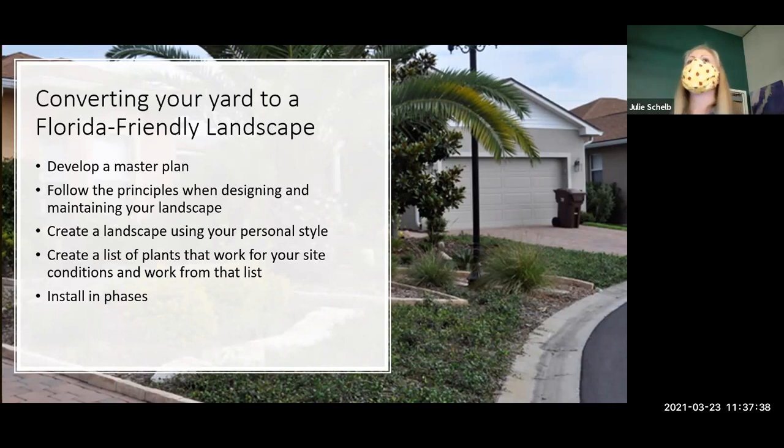And then I would strongly encourage that you install in phases. Making changes in the landscape can be very time consuming and could cost some money, but in the long run, it'll be very beneficial to you. But I think it's important to start small. Do one area, do one landscape bed. Maybe take away just a little bit of turf grass and expand that landscape bed out front.